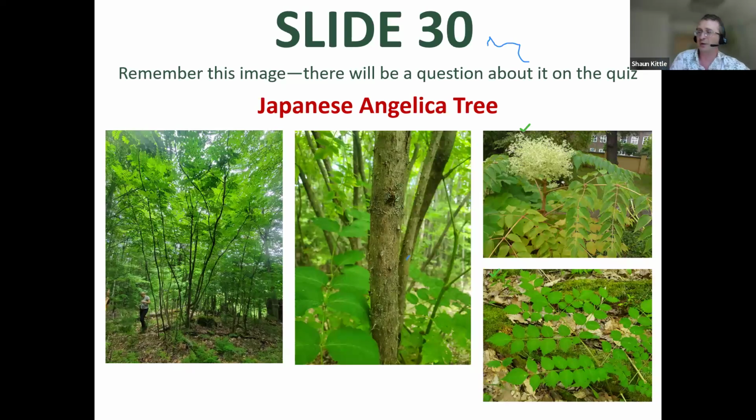This is slide 30. So on your quiz, there is going to be a question that asks, what invasive species did you see on slide 30? So make a note of it, please. The answer is Japanese angelica tree. So slide 30, Japanese angelica tree, make a note of it. It will be on your quiz. This is one way we make sure that people are sitting through the entire presentation. So slide 30, Japanese angelica tree.